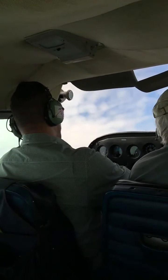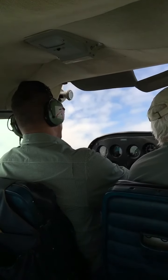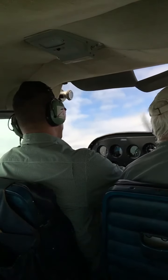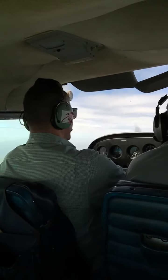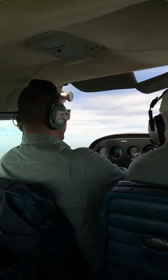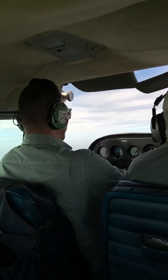Good morning. Descend to maintain 3,000. 526, and start rolling us out on this. Nice, easy rollout. There we go. And I'm staying on the left side of the track rather than the right side.